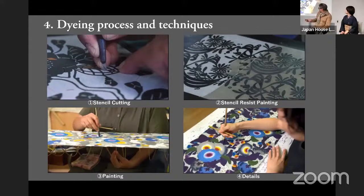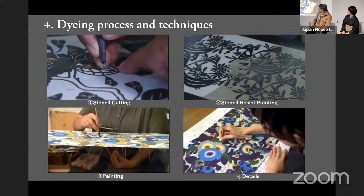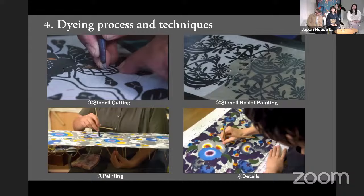The next one, so the details. Yes. The next process is called kumadori. It's a shading technique, and this is one of the major characteristics of Bingata that is not seen in other dyeing of fabrics.